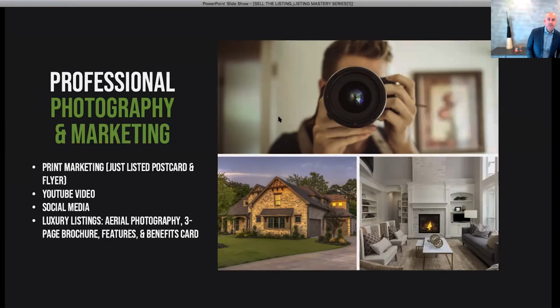Now, YouTube video, all right? YouTube is the second most visited website on the face of the planet behind Google, which also owns it. Every single one of your listings at minimum needs to have a 30-second YouTube video. Period, end of story. The better the video, the better off it's going to be. You can do an interior video and an exterior video. You can do a video of the neighborhood and or the building.